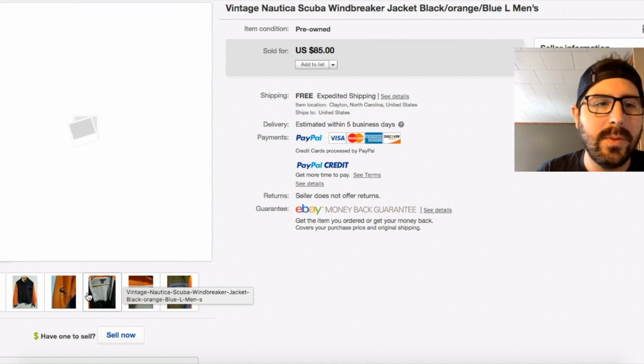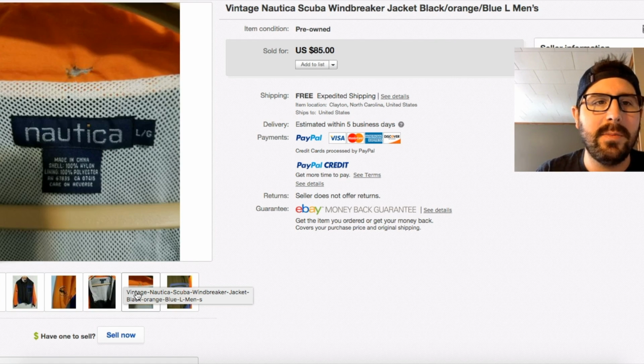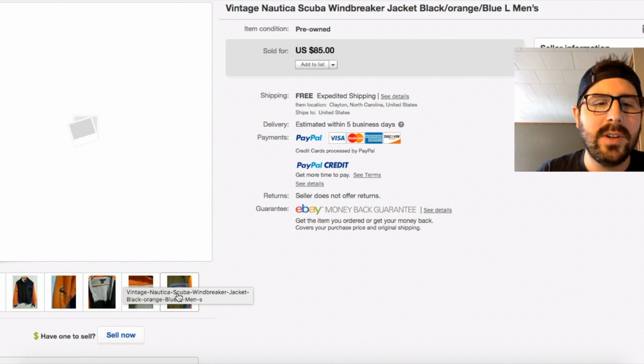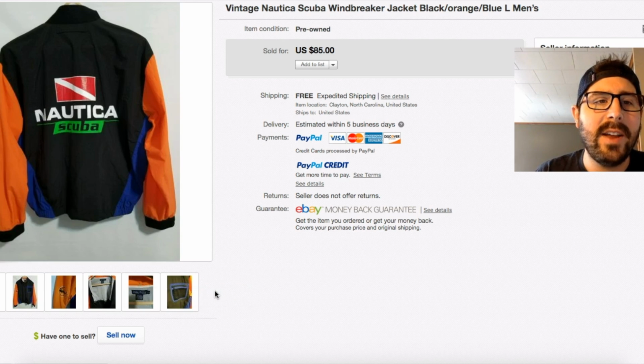Here's another Nautica Scuba. Like I said, these are usually more unique and tend to bring in some really good money. Even had a blemish, or it had some tears right there, still went for $85. Really cool windbreaker piece.